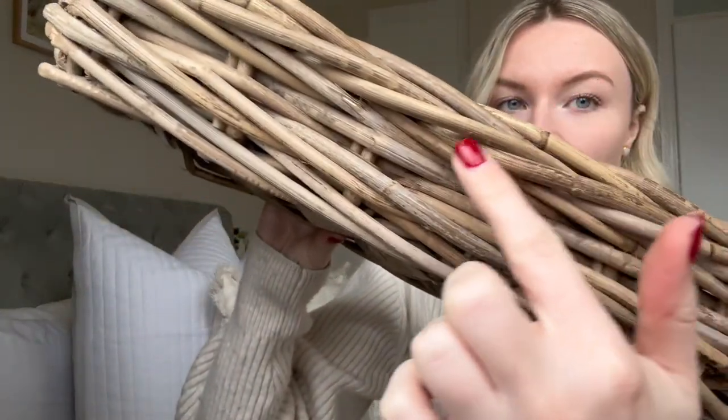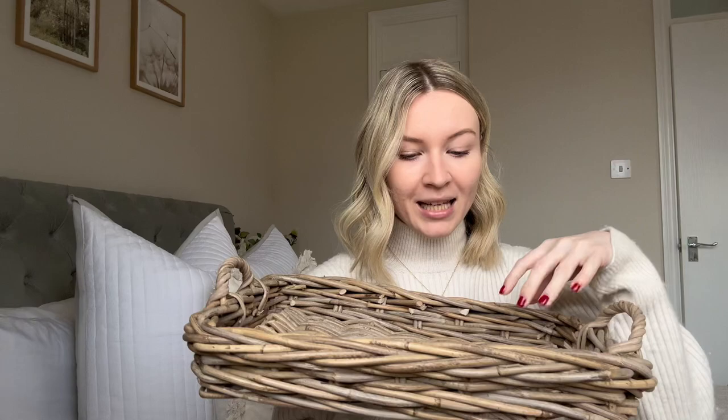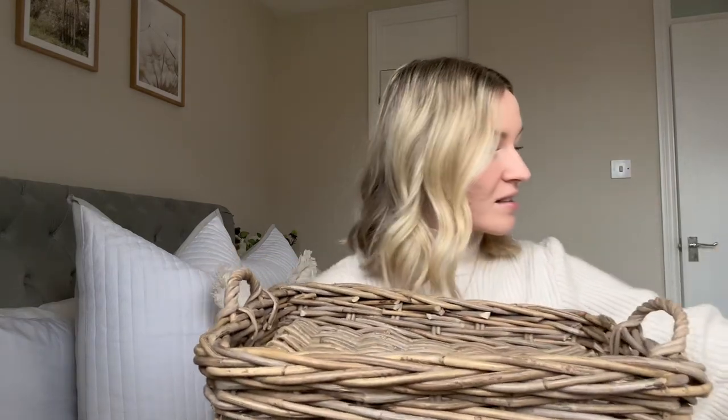I really like the colour of it. Put it up close just so that you can see the texture of it as well, and you can style it with whatever you want. I'll put candles in there, I'll put little mini vases in there, maybe like a bud vase, something like this in the summer. It's definitely on my list of essential styling pieces, that's for sure.